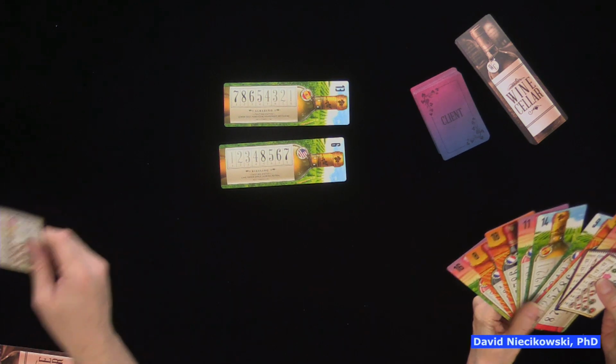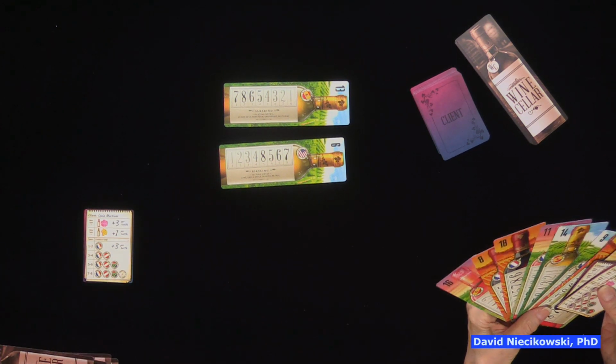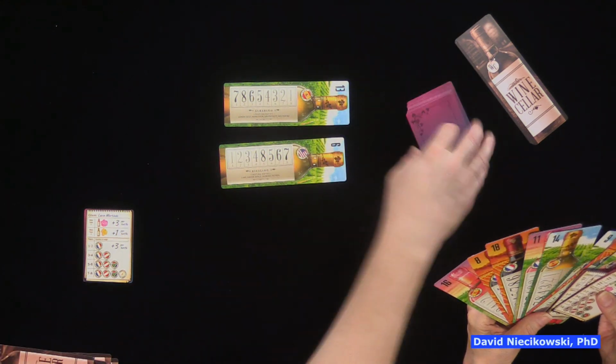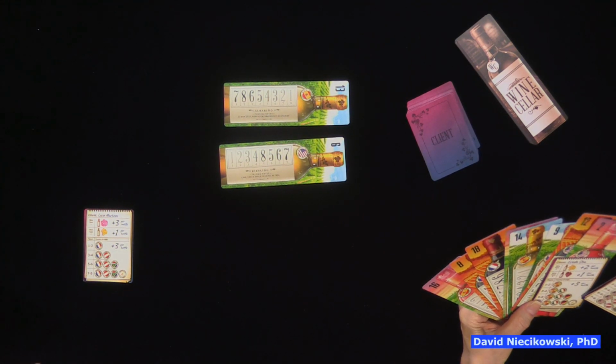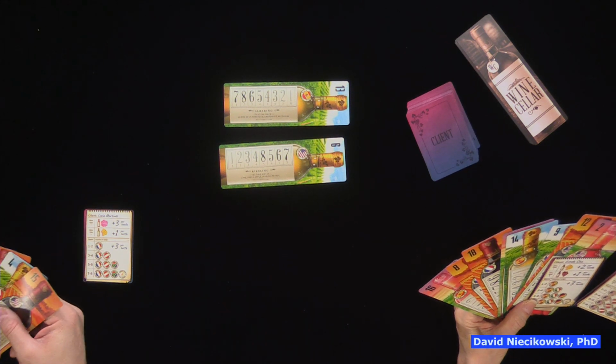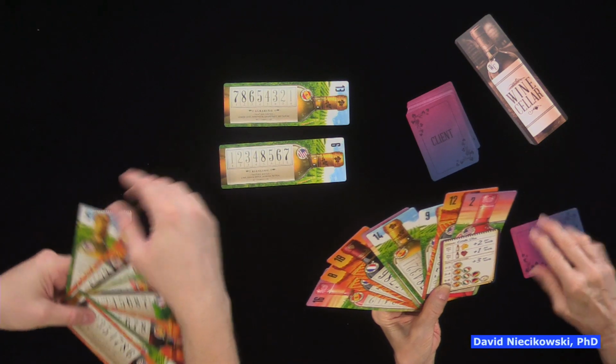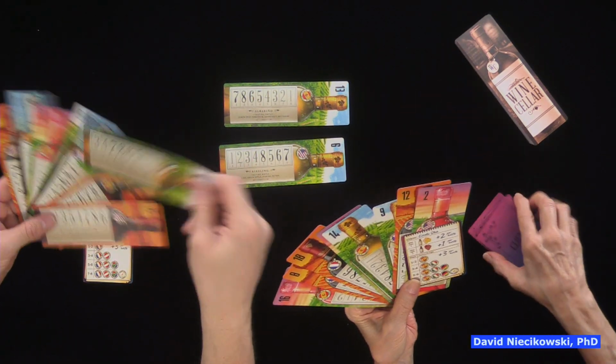I will go for this one. You put the other one underneath the deck. Have you chosen yours yet? Now I'm going to put my cards in order while she's choosing. Yeah, I've chosen. Okay, so reveal it.